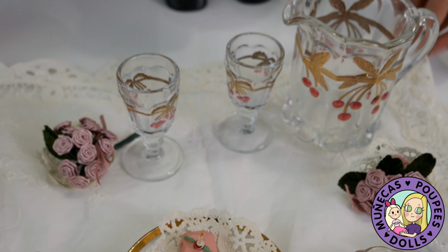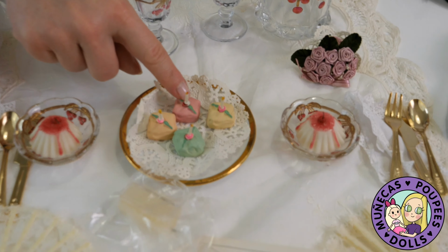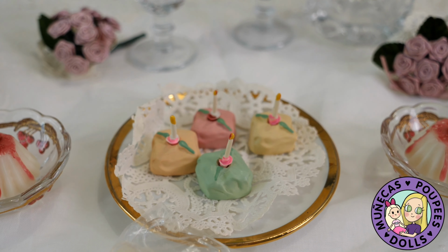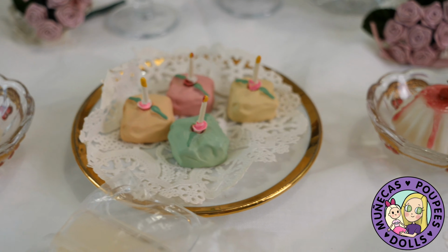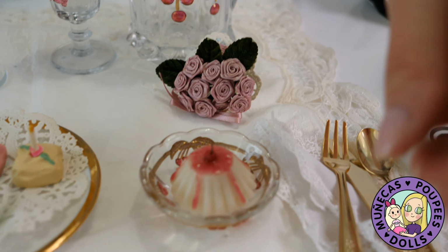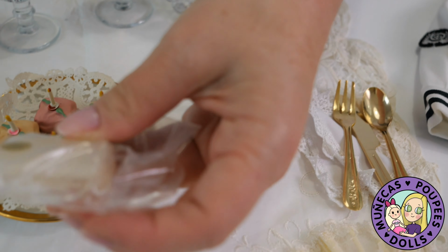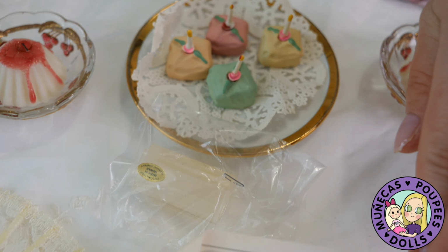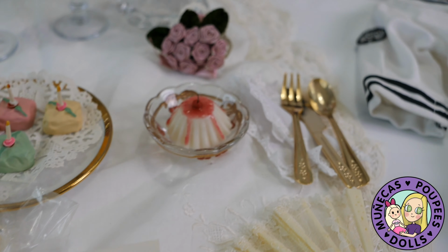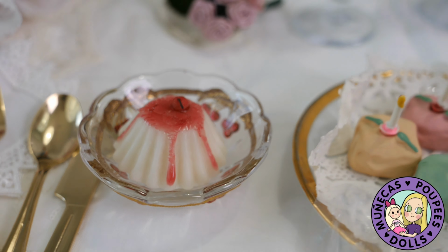So that's really nice. I also have her party treats. So her party treats have the petite fours that you can see on this plate. I even have the lace doily still that goes with it. It's got the flowers here, the fans, there were 2 fans. I've even got the holders. These are the holders that you could use for the dolls to hold the fans. And the little ice cream that went with it. So I really love her party treat set.